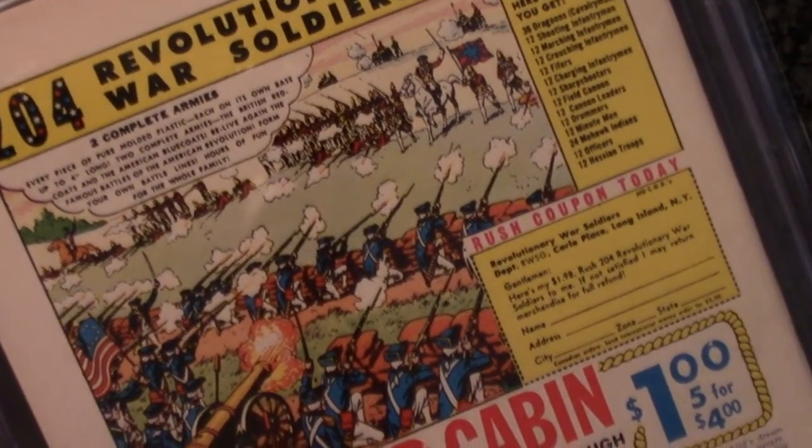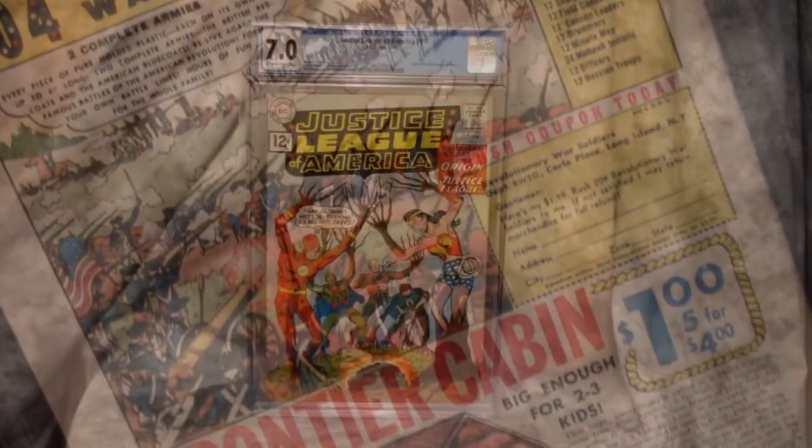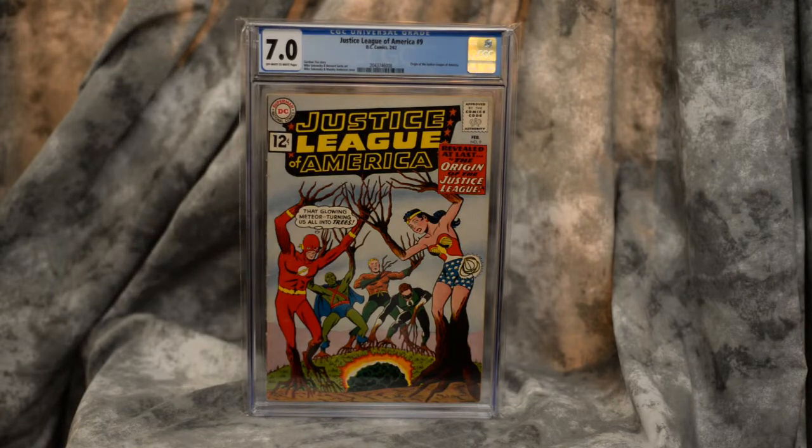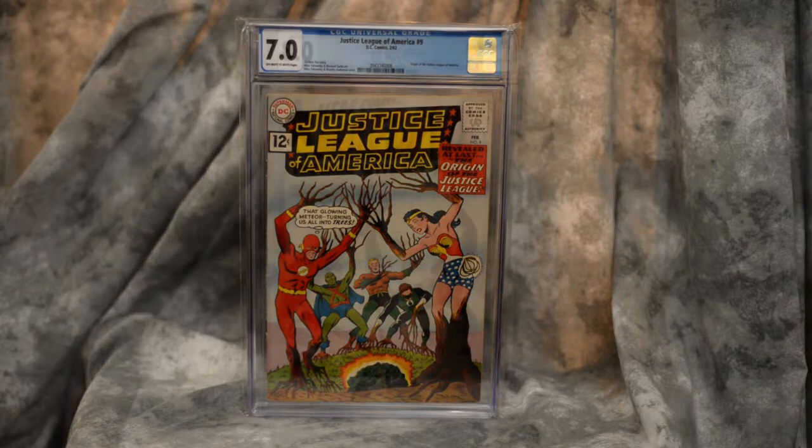For sure. But again, it's the first origin issue. If you can't afford your first appearance in Brave and the Bold 28, or the second and third appearances in 29 and 30, or their number 1 from this first titled series, then where are you going to go? You're going to go to the origin. Enough said. And a grade of 7, there's nothing wrong with that. Nothing to sneeze at. Yeah, I'll take it. Great book, Jose.